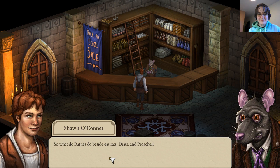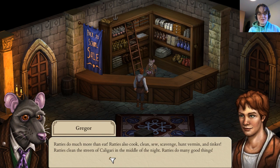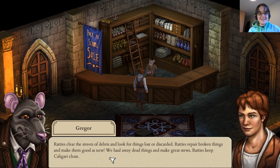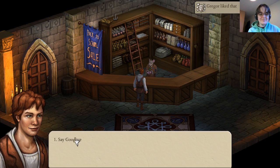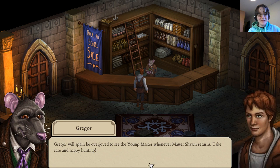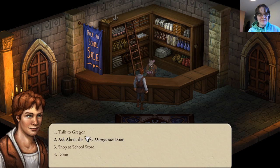So what do ratties do besides eat rats and perches? Ratties do much more than eat. Ratties also cook, clean, sew, scavenge, hunt vermin, and tinker. Ratties clean the streets of Caligari in the middle of the night. Ratties do many good things. You people clean the streets? Ratties clear the streets of debris and look for things lost or discarded. Ratties repair broken things and make them good as new. We haul away dead things and make great stews. Ratties keep Caligari clean. The young master said they must now leave Gregor, but sorrow not. Master Sean will one day return. Gregor will again be overjoyed to see the young master whenever Master Sean returns. Take care and happy hunting.